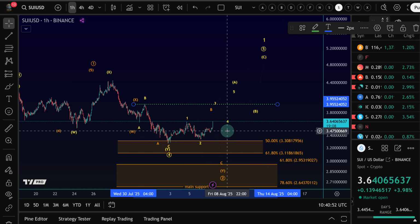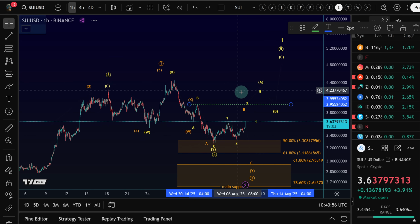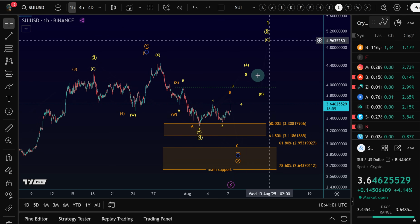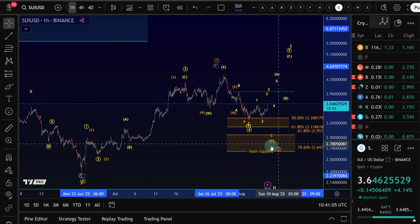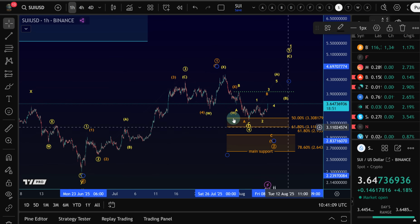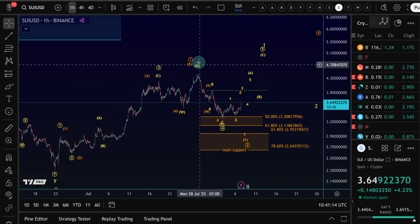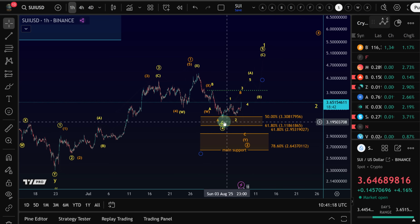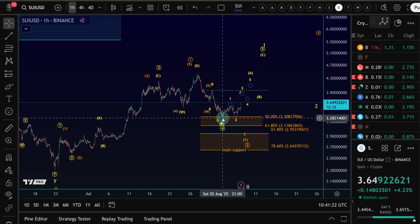$3.95. Obviously, the idea is that we could be on our way higher here, either in a fifth wave or even in a third wave. So yes, the wave 2 is placed down here, but if you watched the last few videos, then you know that in both counts we're looking for higher prices, and just because the pullback ends in the upper support area doesn't mean that this has to be a wave 4. It could even be a wave 2.